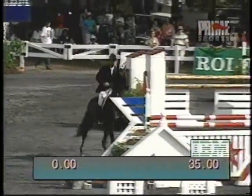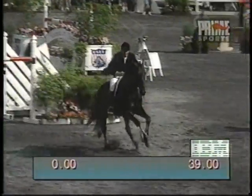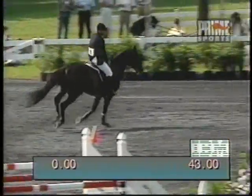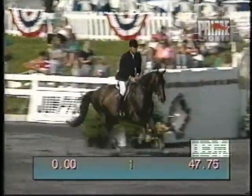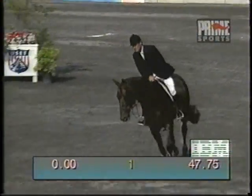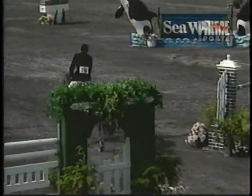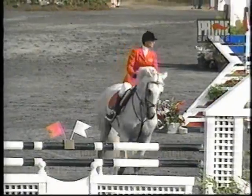Now he'll continue straight ahead to this combination. It was 3AB earlier. The oxer has been made wider, and Michael's got one very big jump remaining. The Budweiser oxer is now 5 feet 3 inches in height. And a beautiful ride. Yes, it's clean, it's fault-free, and pay attention to the IBM scoring in your lower right-hand corner, 47.75. So fault-free, and 47.75 is now the standard for the rest of the competitors here in the jump-off.